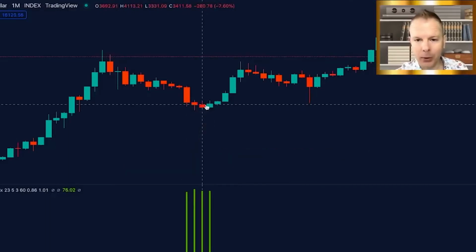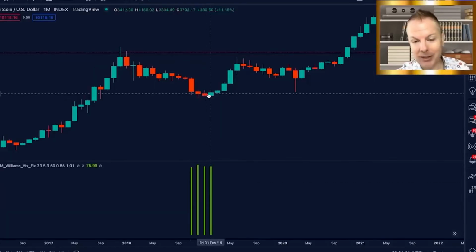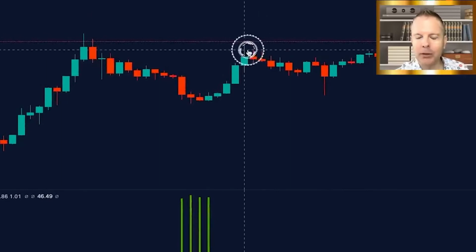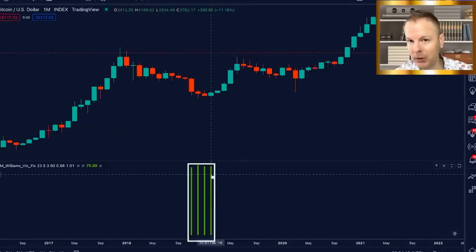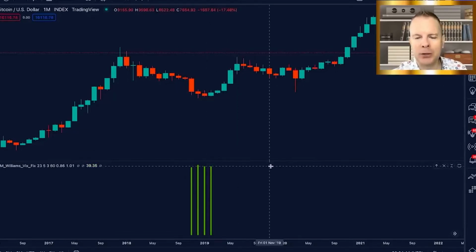You can go back and watch that video. Everyone tried to spread a lot of hate because they didn't think we were going to have a legendary rally. And then we called the market top here with the Gravestone Doji. But again, this stopped printing these green bars right at the point where price went up.